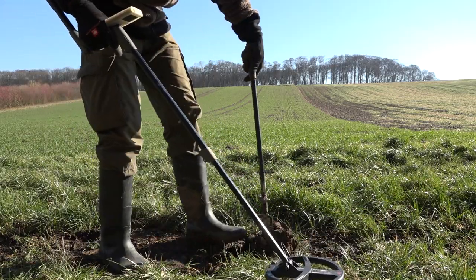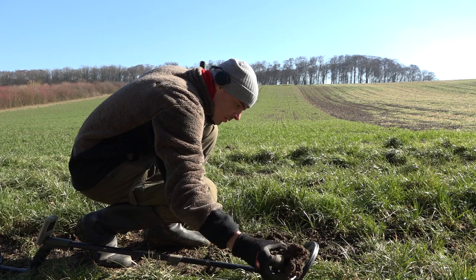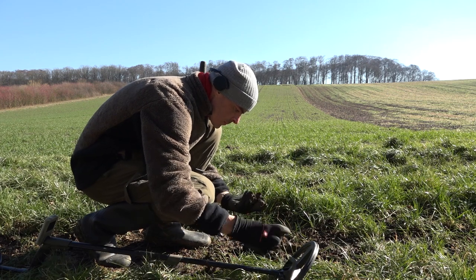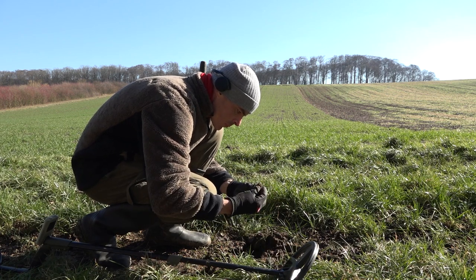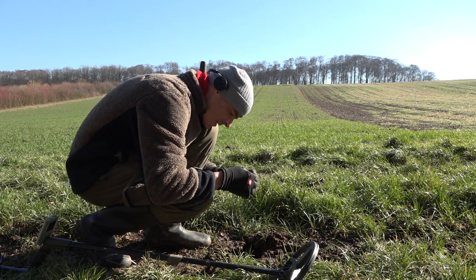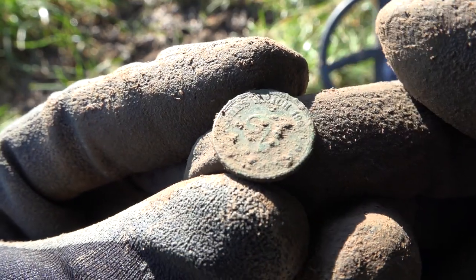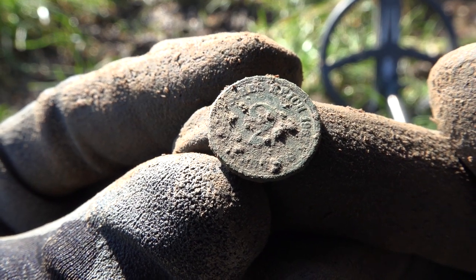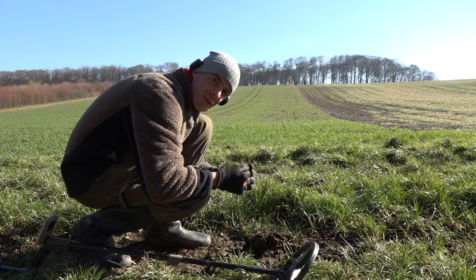Frosty. It's out. Huh. It's either the first coin. Yes, it is. It's a coin, it's a 2 pfennig from the late 1800s, early 1900s. Great find, a bit blistery, but I don't care, it's a historic find.